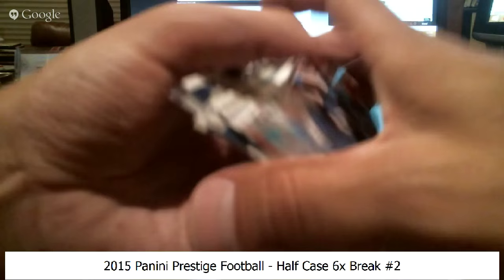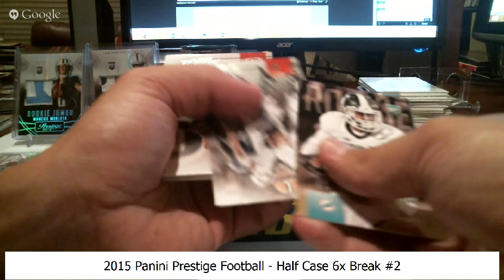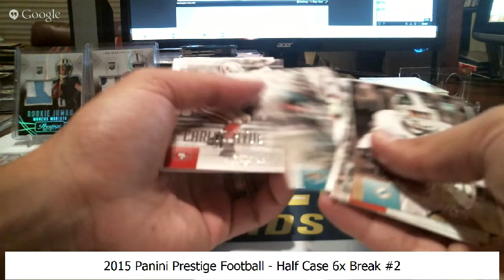His rookie year or his first year starting? He only threw one pick his rookie year.